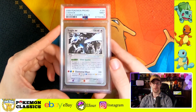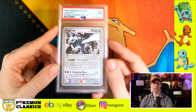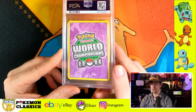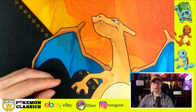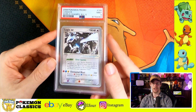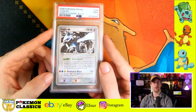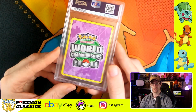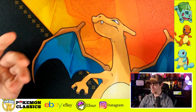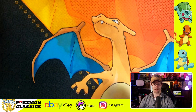In addition to the Blastoises, though, they also come with two Lugia EXs, and these ones were in a bit better condition, each of which earned the PSA 9. So mint grade on those two. Again, really cool cards. One of the things that I really like about them is it's reminiscent to me of the original Lugia Neo Genesis, since it takes all three of those different energy types to do the attack. Makes it a little bit less desirable in play, but this one was used in play, apparently, since it was part of a World Championship deck.